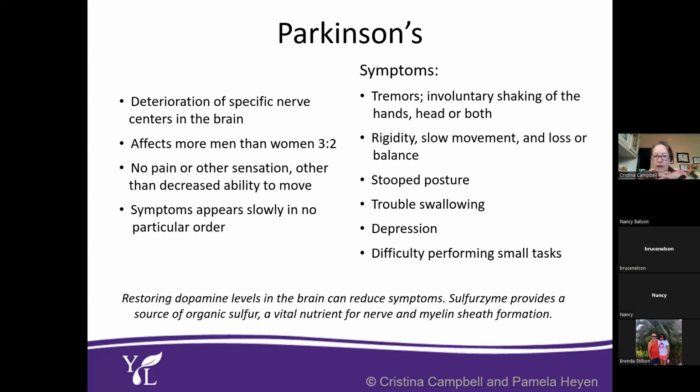Restoring dopamine levels in the brain can reduce these symptoms. Sulfurzyme provides a source of organic sulfur, which is a vital nutrient for nerve and myelin sheath formation. So this would be really important for MS as well.